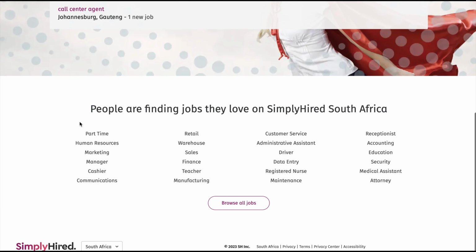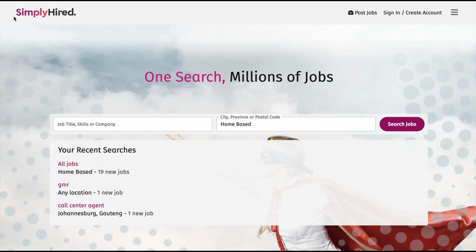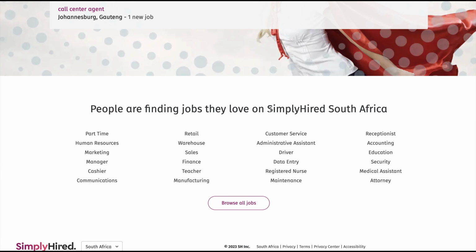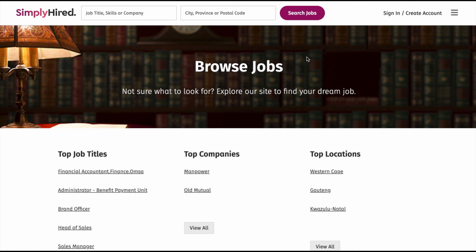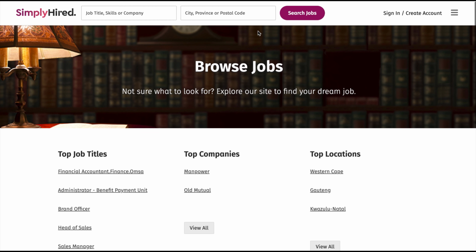Whether you're in Nigeria, Botswana, etc., this is definitely one of the websites that you can check out because I'm sure there's jobs that are available also in your country. As you can see here, it says people are finding jobs they love on Simply Hired South Africa. Again, it's not just South Africa only, but it's around the world. So what we're going to do is browse some of the jobs that are actually available, just for me to show you guys that these jobs are actually available even if you're looking for a part-time and or work from home job. When you come here, it's going to say job title, skills or company, city, province or postal code.